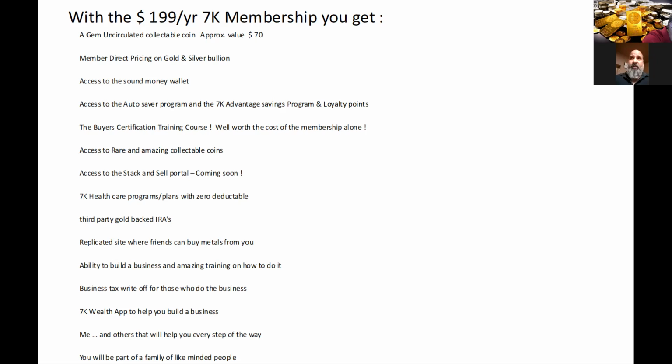So if you're a business owner and you have more than 2 employees, you can have healthcare for your employees. You also, with your membership, get a gem uncirculated coin that has a decent amount of value to it. So when it's all said and done, if you split up the price of the membership over the course of a year, it's probably equivalent to some sort of cheap streaming service like Spotify. It comes out to about $10 a month. You can't beat it versus the value of the membership.